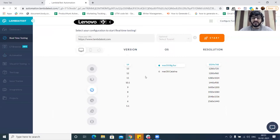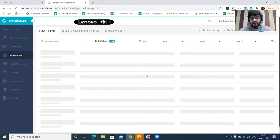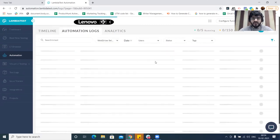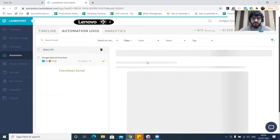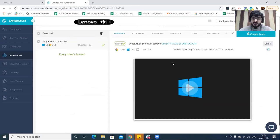What we basically have is a Selenium grid on our cloud, and that helps you automate your Selenium scripts and run them over the same set of browsers and operating systems that were reflecting in real time. So you can come up and open any test that you have. And by default, once you execute that test from your system, all you need to do is just tweak your username and access key that will be provided once you log into LambdaTest.